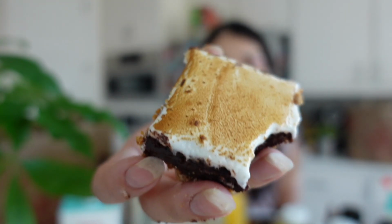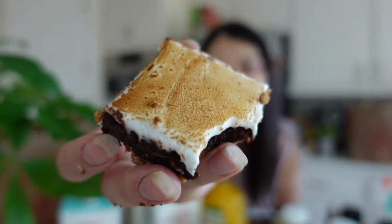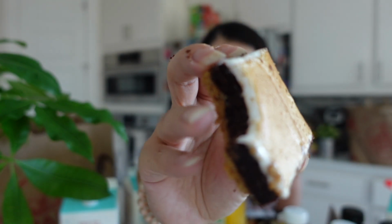I like the macaroons a little bit more than this because the macaroons are not as sweet as this. This one is a little bit more overwhelmingly sweet for me. But if you have a huge sweet tooth like my husband, you will love this. Like, I love the texture.